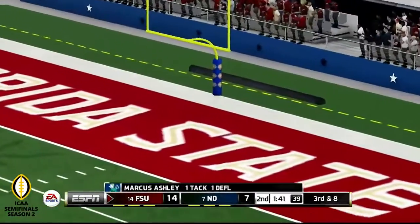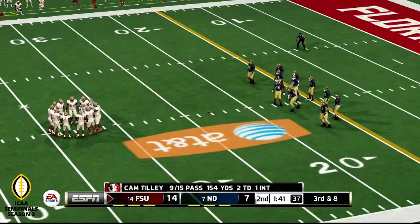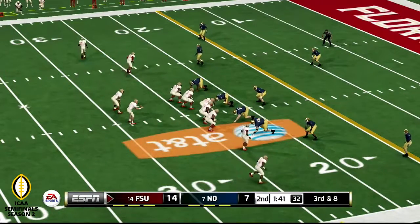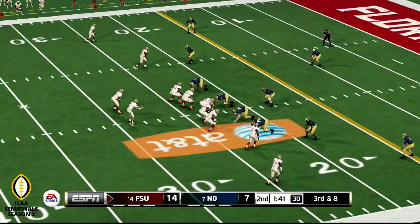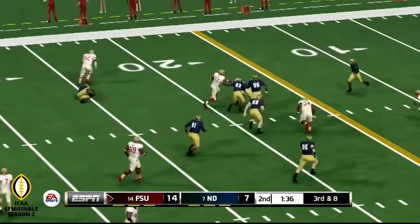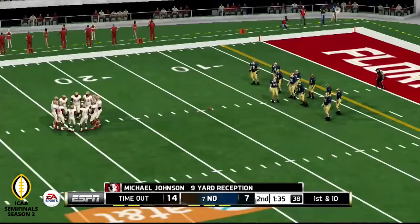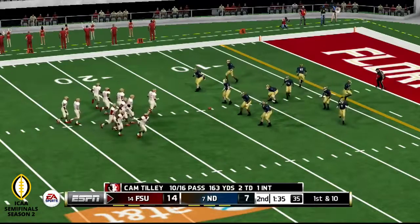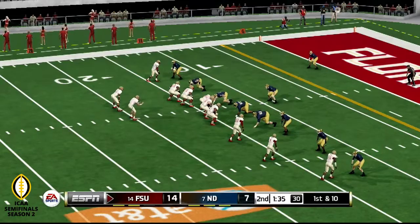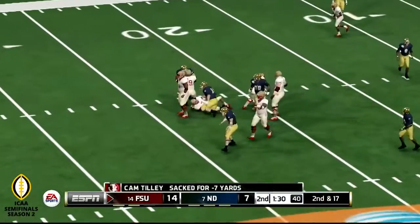Quick throw out to the receiver, incomplete. Third down, and they need to get it to the 15. Throw. He's taken down right around the 14-yard line. They had a long, long way to go, and the receiver managed to just get enough to pick up the first down. Now he's flushed, and they got it.